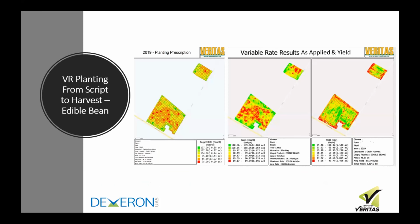Thanks, Mike. And here is another example of the planting script to harvest for an edible bean field. This field's zones were created based on normalized yield. This customer also created these zones for soil sampling, and now they're using the same zones for planting and their fungicide applications, variable rate planting and fungicide applications.